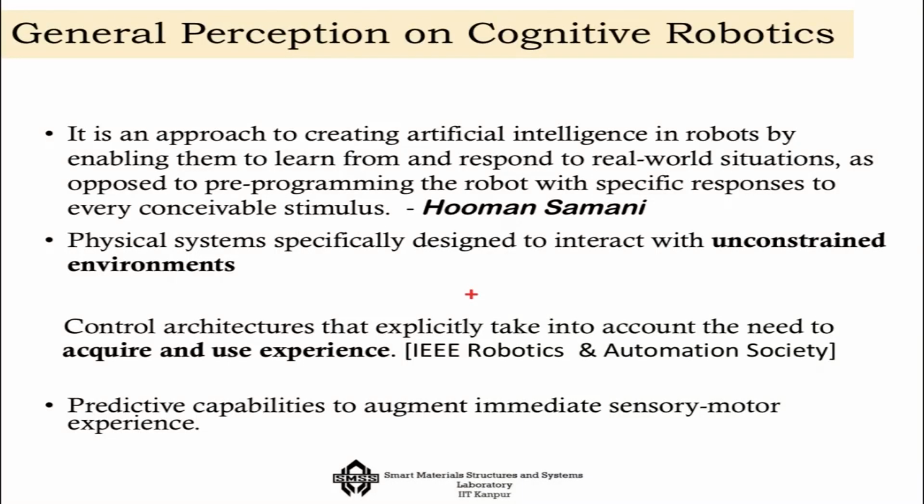Now let us talk about some basic definitions of cognitive robotics that you will find in the open literature. The general perception of cognitive robotics is given very nicely by Hooman Samani, and he has said that you can consider it to be an approach of creating artificial intelligence in robots by enabling them to learn from and respond to real world situations. You are not pre-programming the robots that if this happens you react in this manner. You are giving it some clues on how, based on the real world situation, you can take your decision.